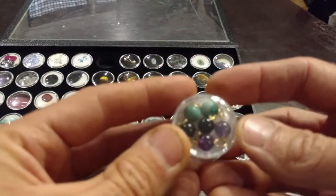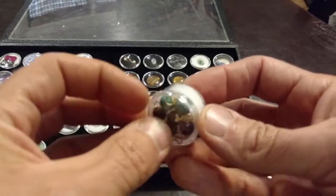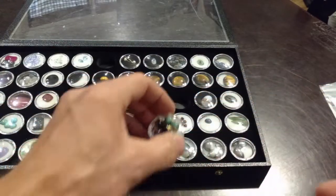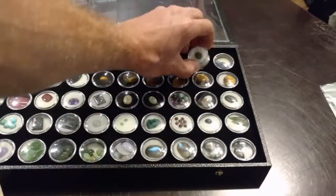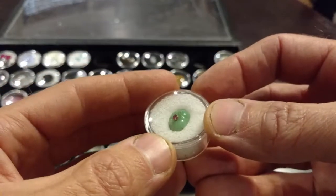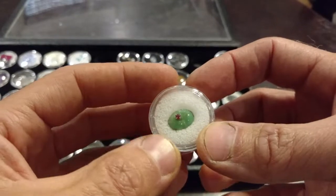You get to see here's a little collection of little baubles, which were probably removed from a pendant of some kind. Maybe the jeweler had wanted to make earrings out of them, but never got around to it. A piece of jade here with a prong set ruby set in it. Kind of an unusual piece.